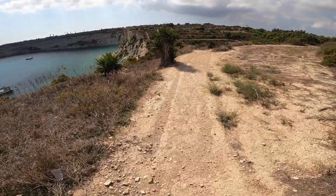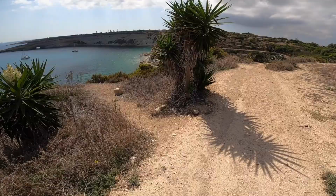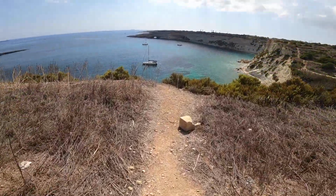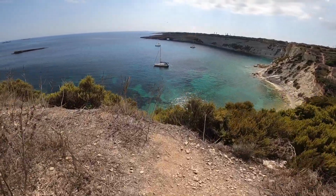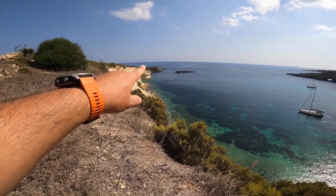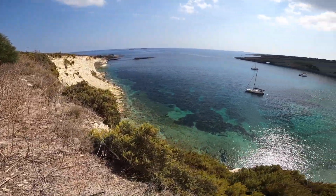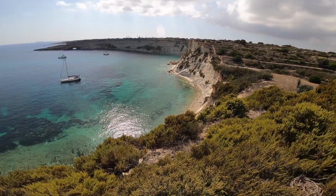And from here I can show you the beauty of this area, always taking care not to go super at the edge. Let me show you. Look how beautiful. I started where there's this small island and there's people swimming there. And like this, you can see how beautiful this area is where we'll be trekking.